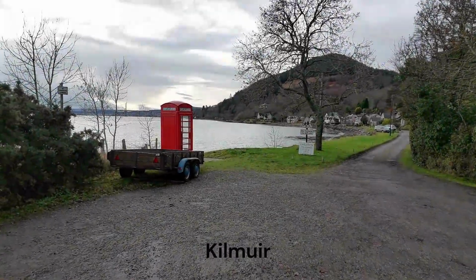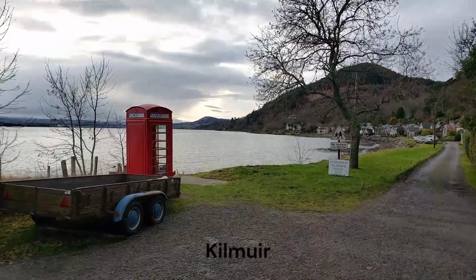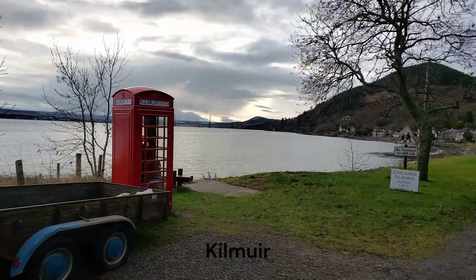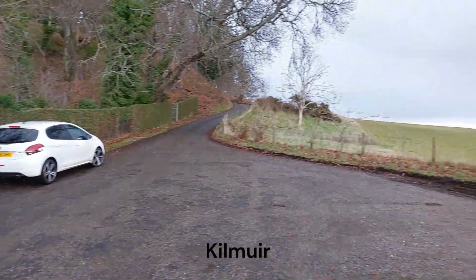Well, here we are, folks, in Kilmuir. Now I had to give up walking along the coast there, because I think we'd have got caught out by the tide and we wouldn't have got back very easily. So what we've done, we've cheated a little bit. We've driven all the way around and we've parked here at this little spot here.